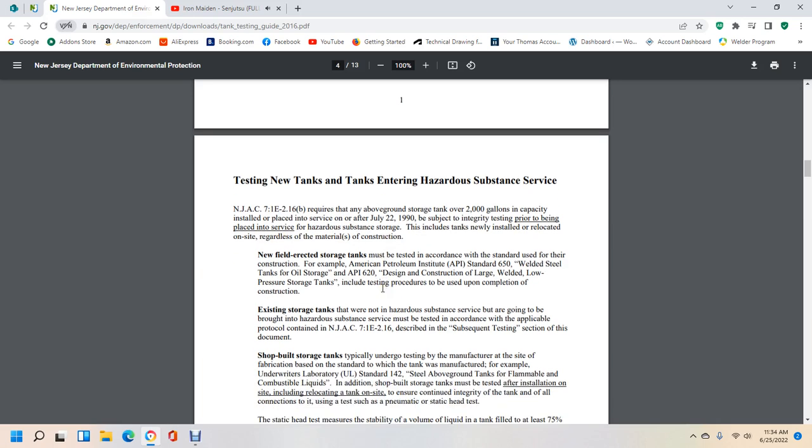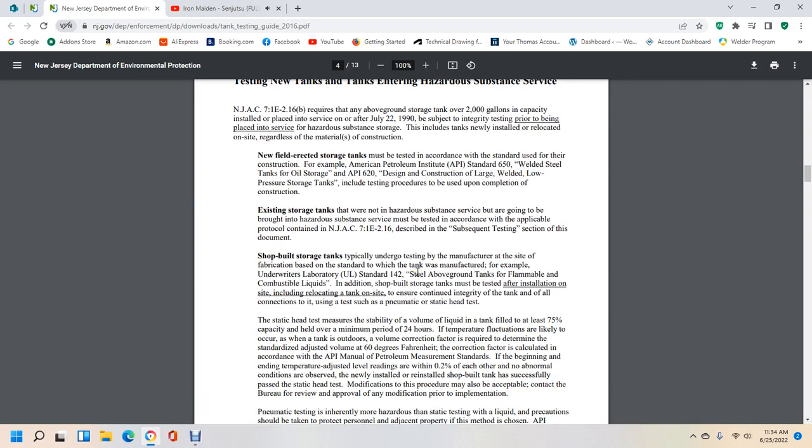New field-erected storage tanks must be tested in accordance with the standards used for their construction. For example, American Petroleum Institute Standard 650, while tanks for oil storage use API 620. Some construction standards for large welded low-pressure storage tanks include testing procedures to be used upon completion of construction. Existing storage tanks that were not in hazardous substance service, if they are going to be brought into hazardous substance service, must be tested in accordance with the applicable protocol contained in the New Jersey Administrative Code 7:1E 2.16, as described in the subsequent testing section of this document.